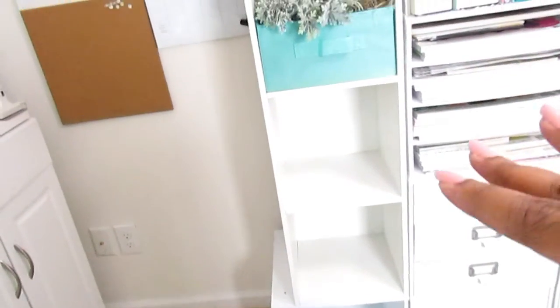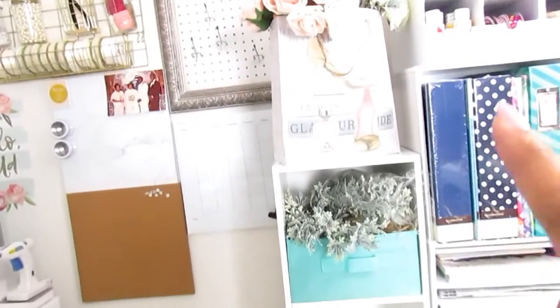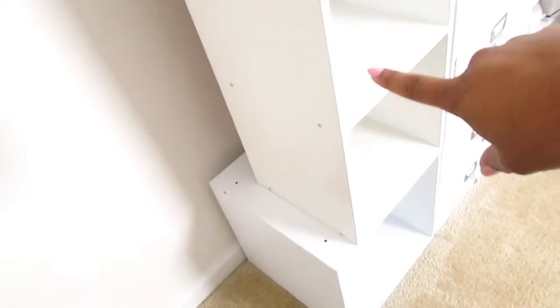So when I open up a Shopify or Etsy shop, I will probably put orders here, or DIY stuff that I'm already working on over here. So that's what this little tower will be. This tower is not as large or as big as probably the ones at Walmart or Target, but I think it's like $15 at Dollar General.